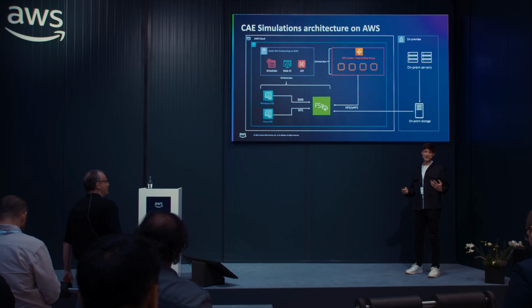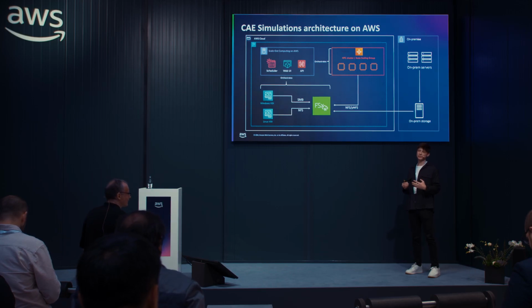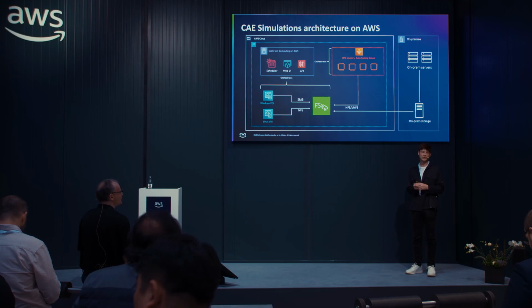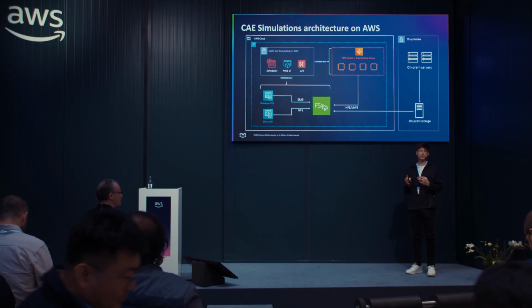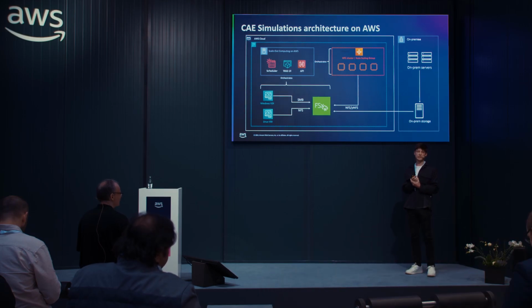But yeah, as you can see, in a nutshell, integrating FSxN into those large-scale mission-critical CAE simulation platforms actually reduces the overall time that it takes to simulate, and also directly and indirectly has a positive impact on the overall cost structure and total cost of ownership.